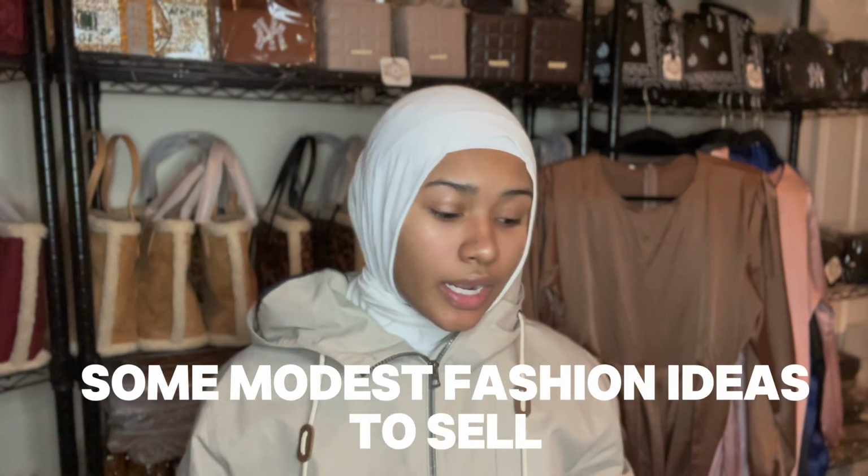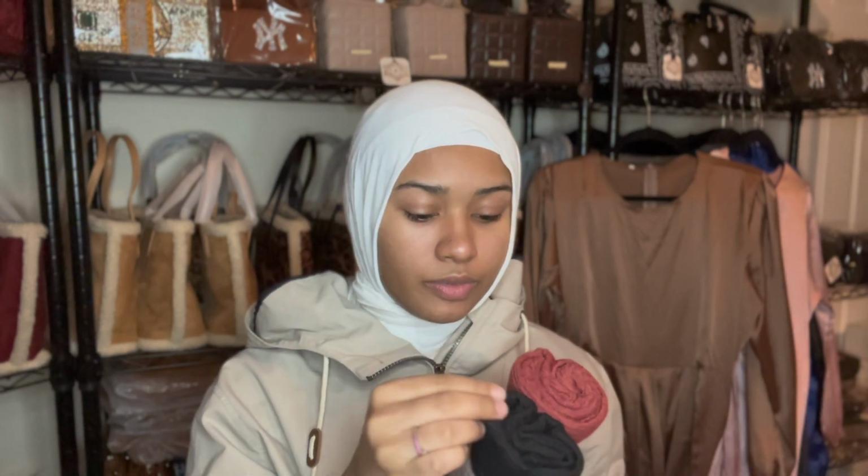And then let me show you guys some more of the modest fashion things that you could sell in your business. These are some of the things that I have incorporated. So these are just hijabs pretty much, or they could even be turban wraps, whatever you want to call it. But as you can see, here are 3 of the different colors. I think there's a piece of cotton or something on this one. Yeah. So here are 3 of the colors that I have right here.